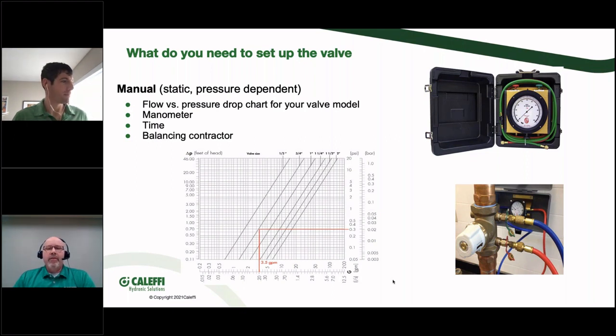So you've listened to Kevin. You've picked the right valve for your project. You've taken Cody's advice and you've sized it right. So now you have it installed, and how are you going to set that thing up? How are you going to make it work properly in your system?